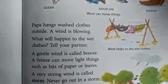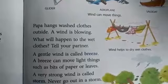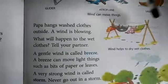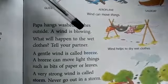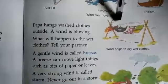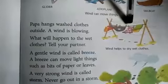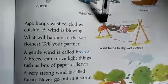So, dear students, tell me, who washes your clothes? Yes, your mama. When your mama washes the clothes, what does she do then? She then hangs them outside in the sun on a rope. Okay? Why does she hang them on a rope? She hangs them outside to dry.